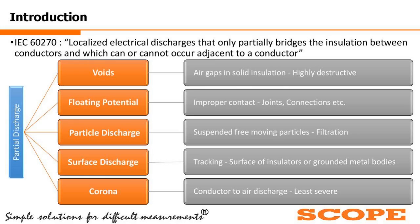Then come your surface discharges. As the name suggests, these are the discharges that happen on the surface of the insulation. They are mostly found in your switchgear panels. They are also called tracking or treeing because of the kind of mark they leave on your insulators, which generally resembles the root of a tree, branching out. That's why they are also called treeing. So this is your surface discharge, which happens on the surface of the insulation.